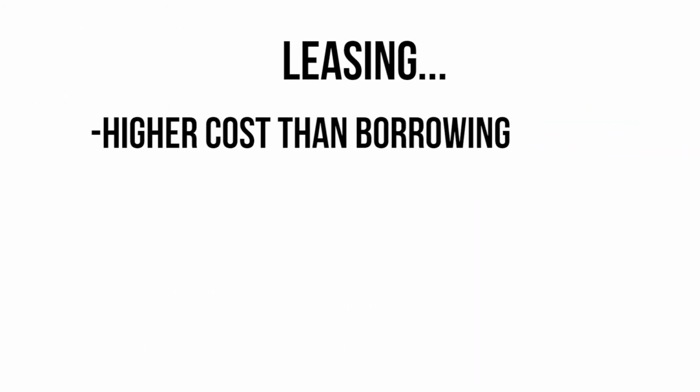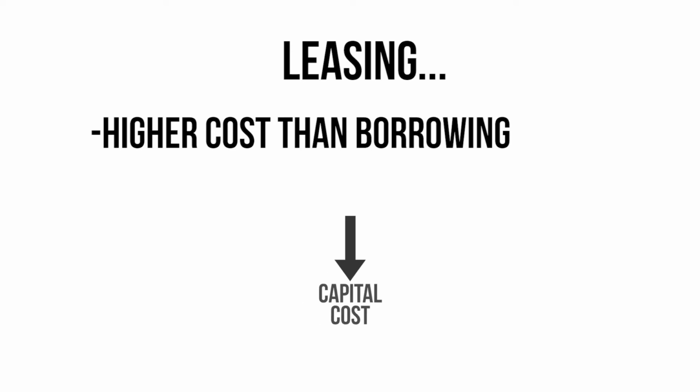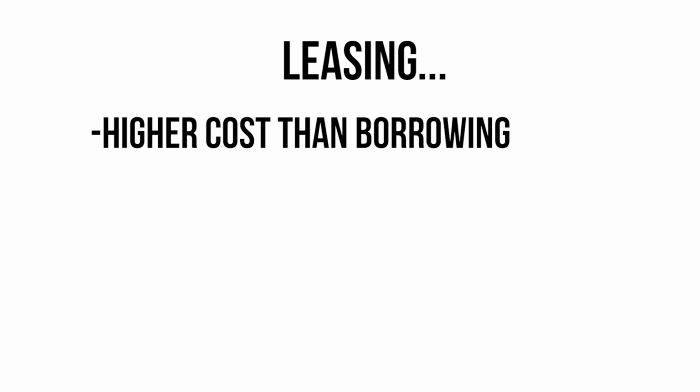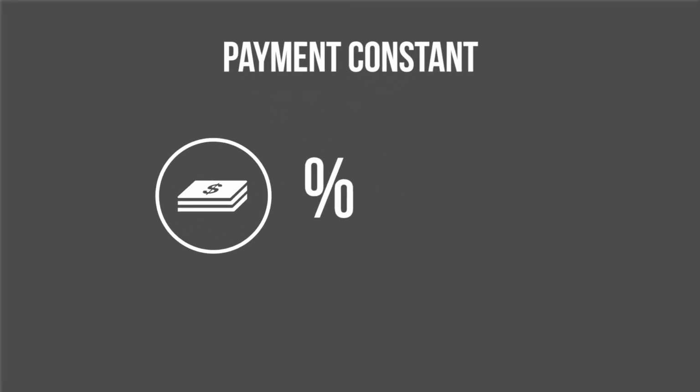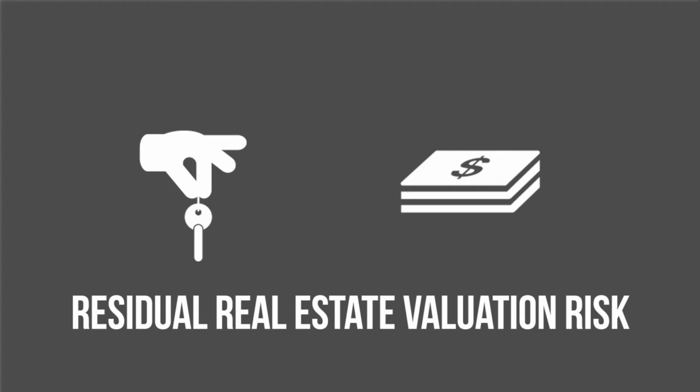Leasing tends to have a higher cost than borrowing, but can actually lower capital costs because it enables deployment of less shareholder equity, since there's no need to commit equity to lower returning passive real estate. At the same time, leasing tends to free up cash flow because it has amongst the lowest payment constants available. As a reminder from an earlier Store University lesson, a payment constant is simply the payment divided into a loan or lease proceeds received. This is because the real estate landlord is not expecting you to ever pay the proceeds back, but is instead willing to undertake the residual real estate valuation risk.